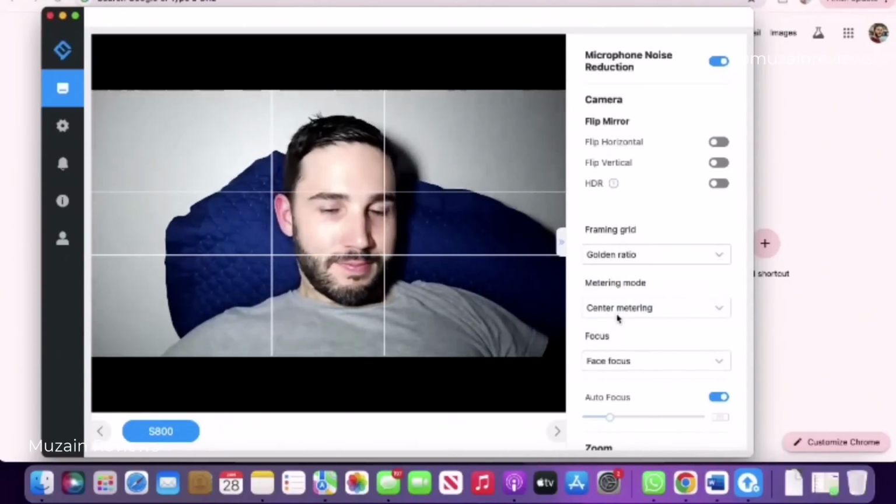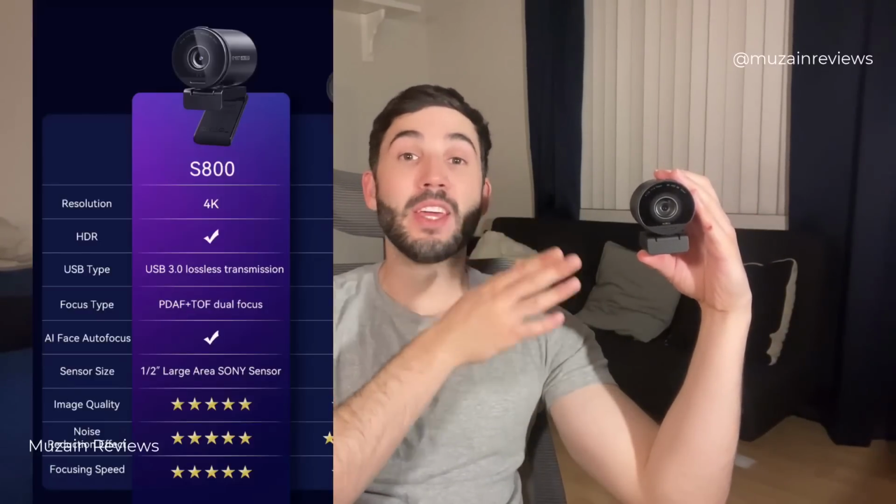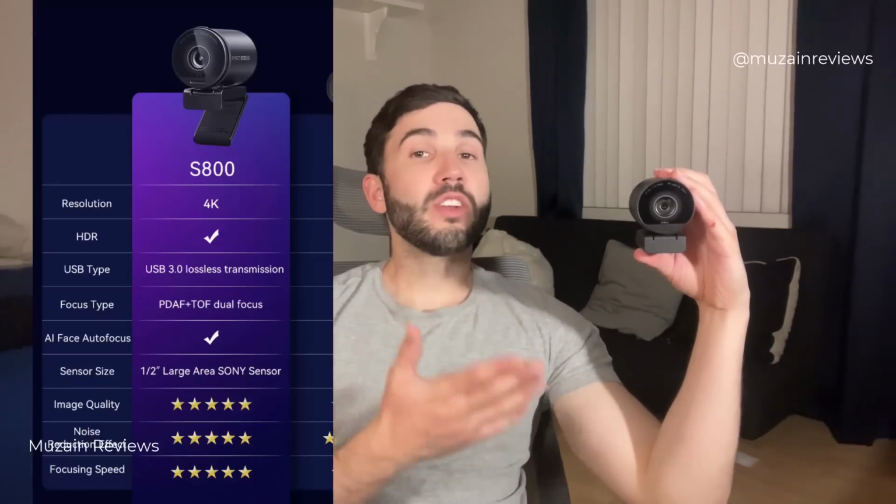What truly sets the EMEET S800 apart are its advanced features designed to make your life easier. For starters, it comes with intelligent noise reduction microphones that use AI to filter out background noise. Whether you're working from a noisy coffee shop or hosting a meeting at home, your voice will always come through loud and clear.